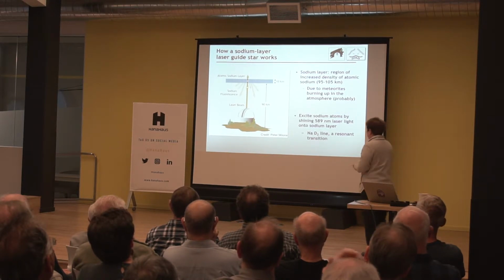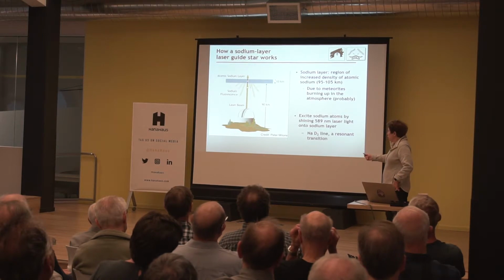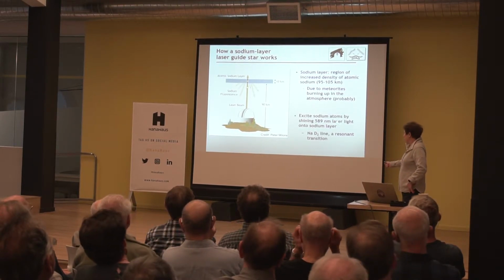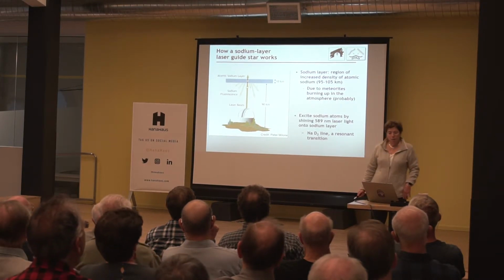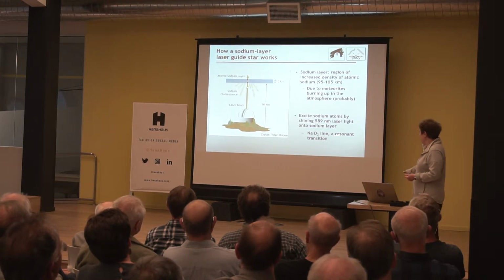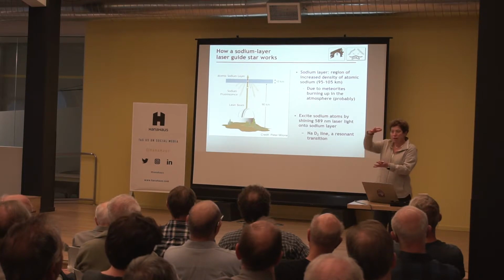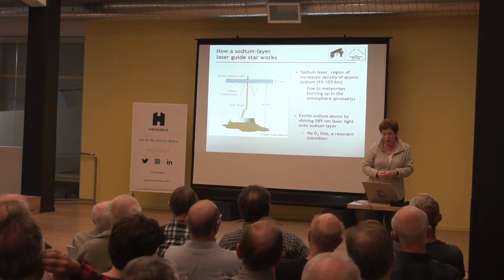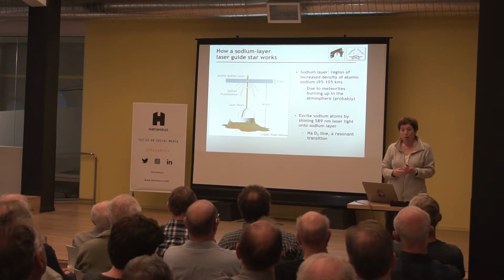It turns out that sodium is the best atomic transition to use. We shine this yellow light, 589 nanometer light, onto the sodium layer, and we excite a spectral line called the sodium D2 line, which is called a resonant transition. It goes from the ground state of the atom up to the first excited state. It's very strong, and we get lots of light back. You could do it with iron or calcium or anything else, but you have to work a lot harder.